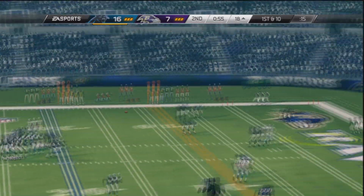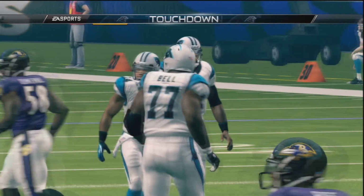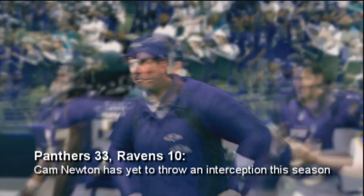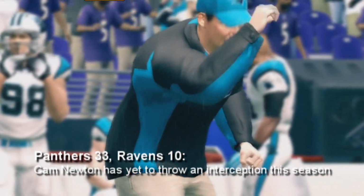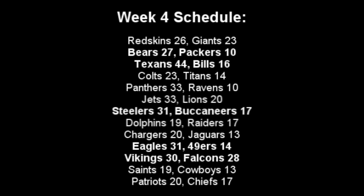A safety, as Ray Rice is nowhere to be found other than in his own end zone on that one. Meanwhile, on a 1st and 10, Cam Newton shows them how to play some offense. Greg Olsen in the end zone, and he continues what has been a fantastic month throwing the football, as he has yet to throw an interception on the season. Fantastic statistic for him, and Carolina averages 31 points per game on the offensive end.